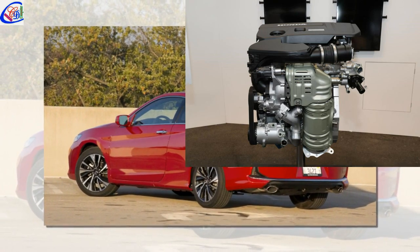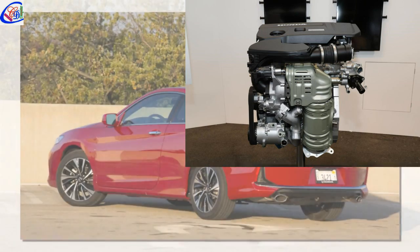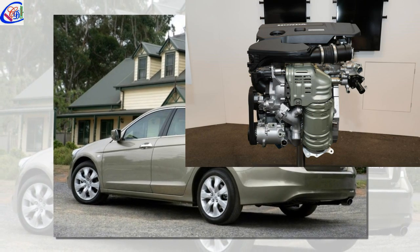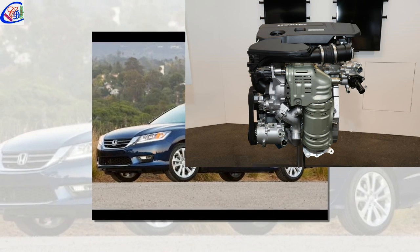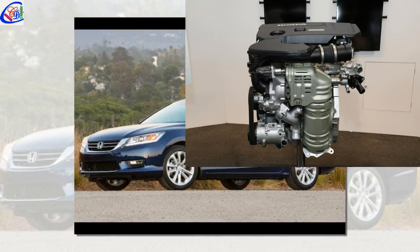Switching to a smaller motor is also intended to help improve fuel economy. Honda didn't say by how much, only that it would be better than the 3.5-liter V6. Speaking of sharing, the 10-speed is actually shared with the one that was just unveiled in the Odyssey minivan. But again, it's not exactly the same as both vehicles have very different power delivery needs.